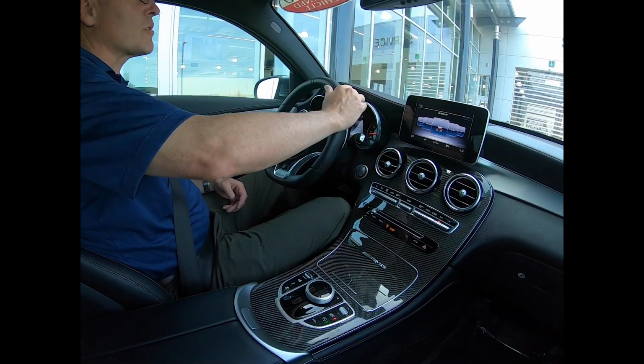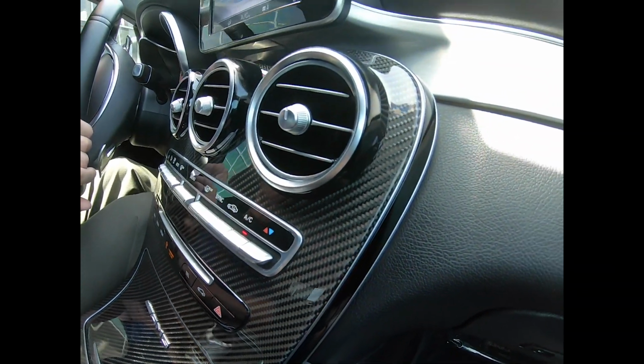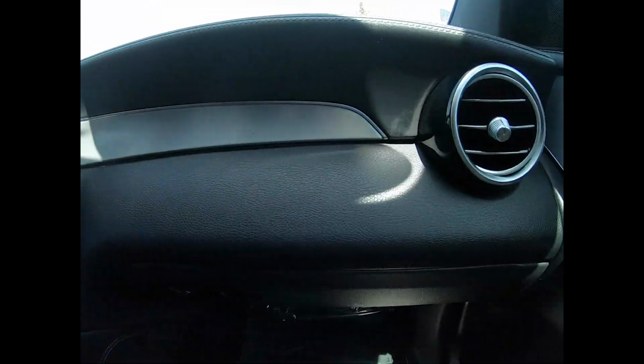And I like to say the word taxi, right? Because this thing's like a rocket ship. It is so fun to drive.